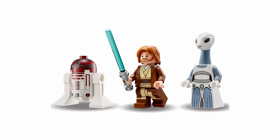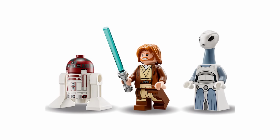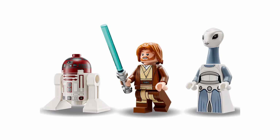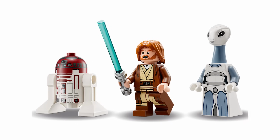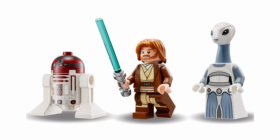And the real gripe I have here is the R4 astromech droid. He doesn't have a back print for his torso. That's something they introduced a little earlier in 2022 on a couple of R2-D2 minifigs for the 18 plus lineup. And then R4 here didn't quite receive the same treatment. He just got a blank back. So I felt a little bit gypped by that, but otherwise a perfect minifig selection for a $30 set like this.